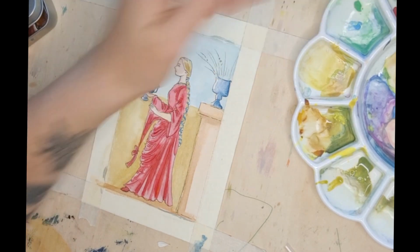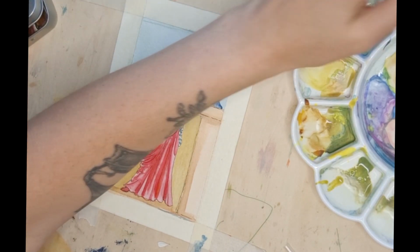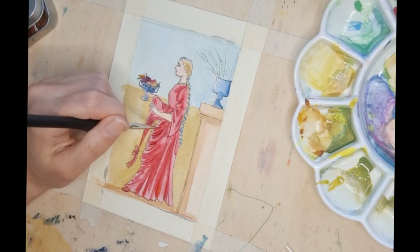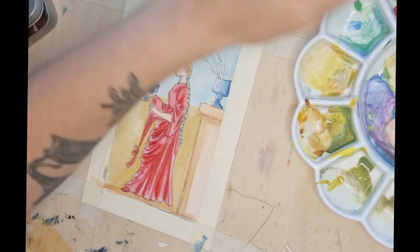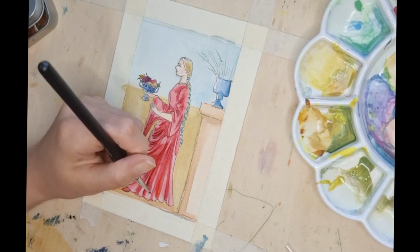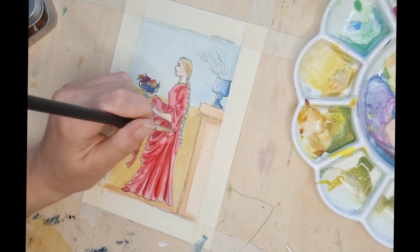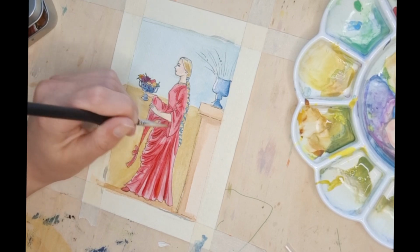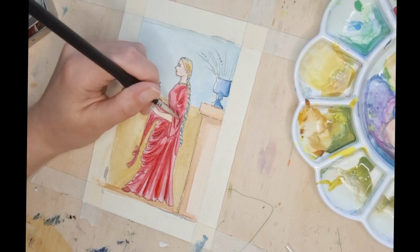Now we're just going to go back in again to the skirt. And I feel like if you go in a few times, just working on these shadows, it really helps so much to bring as much dimension and richness to the gown as possible. And I want that to be the highlight of this illustration anyways. Everything else is just like a juicy bonus.